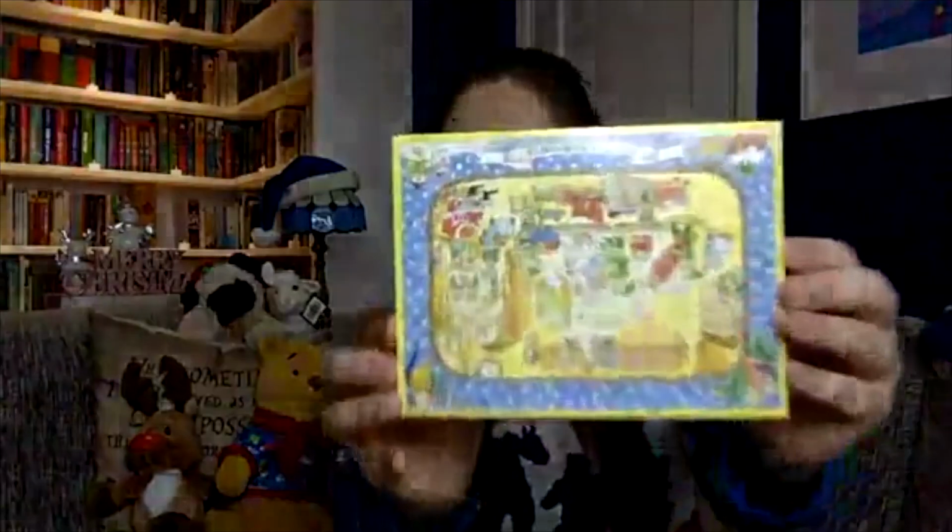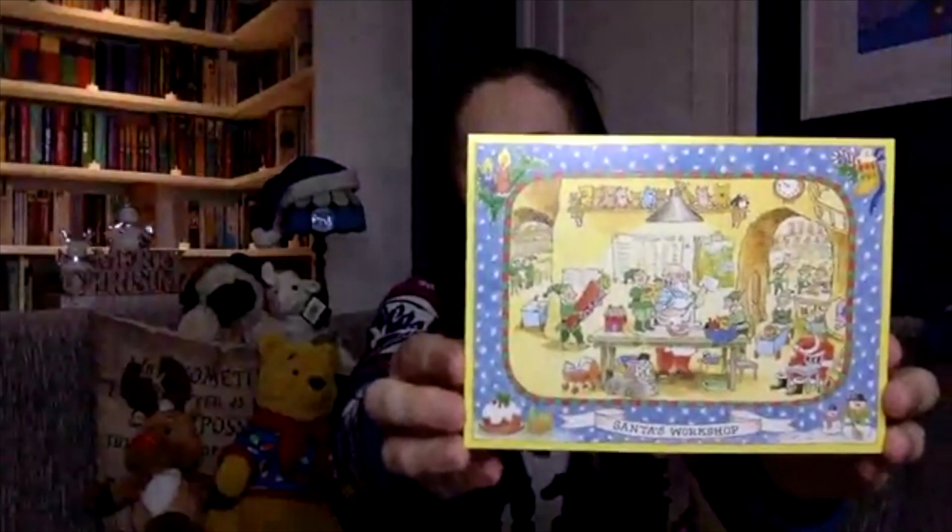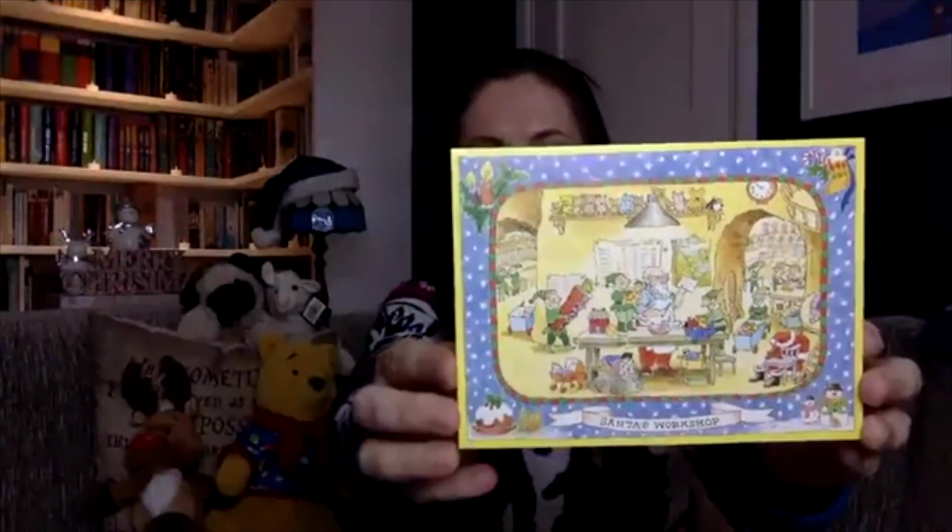So let's take a look at Baby Bear's Christmas card. Oh, I'll hold it up the right way, obviously. Great little scene there of Santa's workshop. So we'll open up and see who it's from.